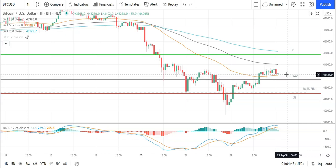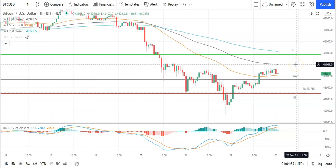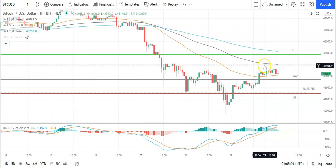Jumping straight into Bitcoin against US dollar, looking at the hourly candlesticks, bearish start to the day. Going to need to see Bitcoin avoid the pivot at 42,725 to take a run at the first major resistance level at 44,849. Plenty of support from the broader market will be needed for Bitcoin to break out from yesterday's high, that was at 44,000.